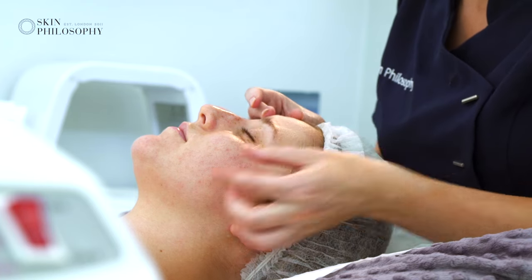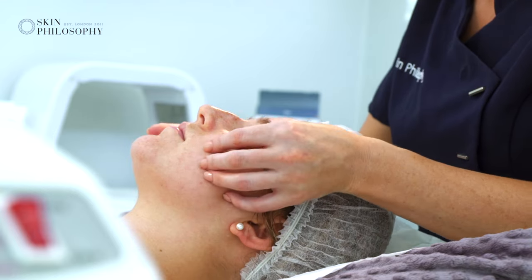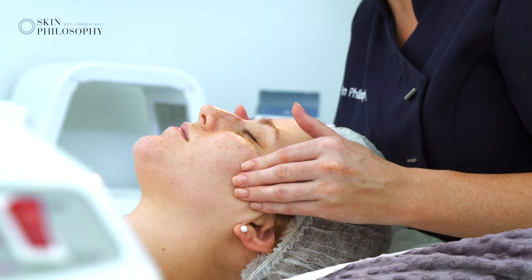There are slight fine lines. Her elasticity is good, so she's going to age well. But she does have to be careful about pigmentation because she's that fair type of skin. It means she'll pigment quite easily.